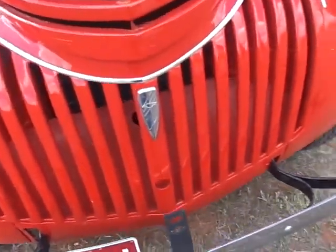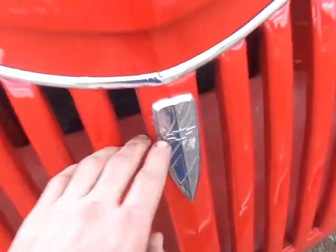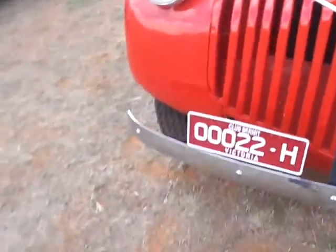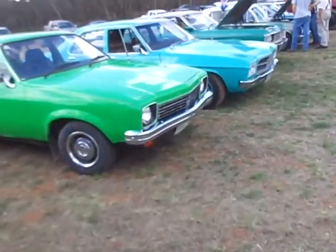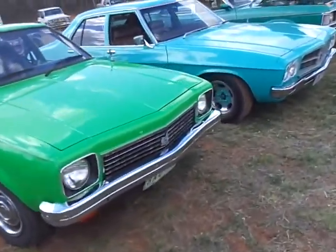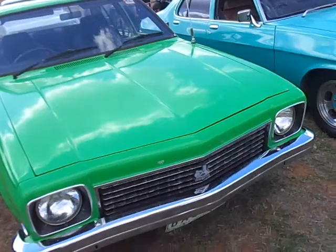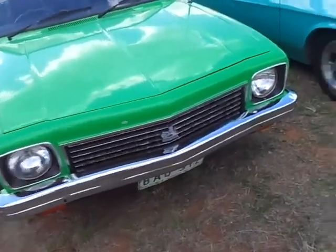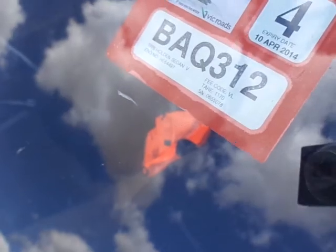Well, alright, this is a Chev truck, as you see by this little symbol here. Anything to do with that little symbol is Chev. Alright, that one's a Torana. This one's a Holden Torana, because you can look at the front of it, it's got the Holden symbol there. And if you look very closely at the rego sticker, it's a 1976 Holden sedan, but it is a Torana.